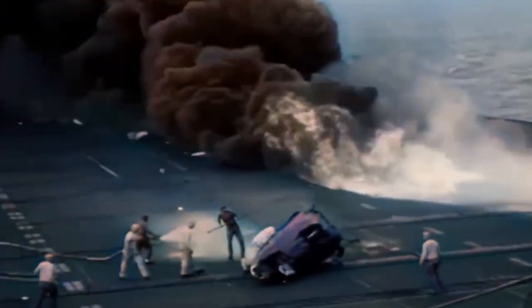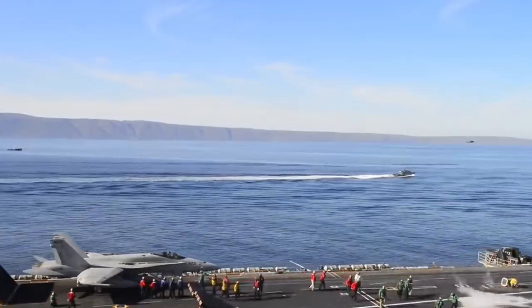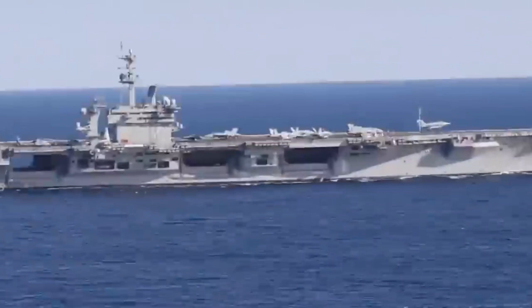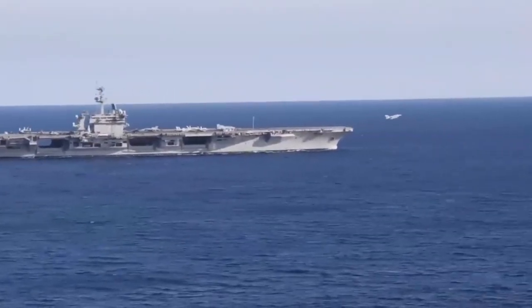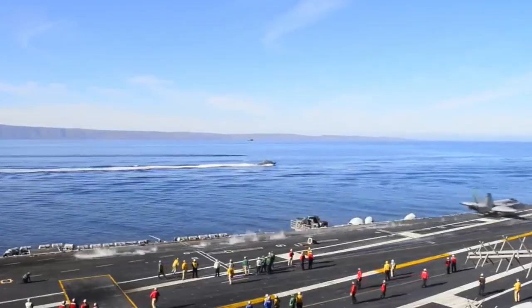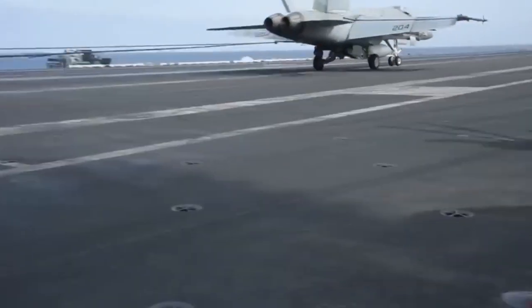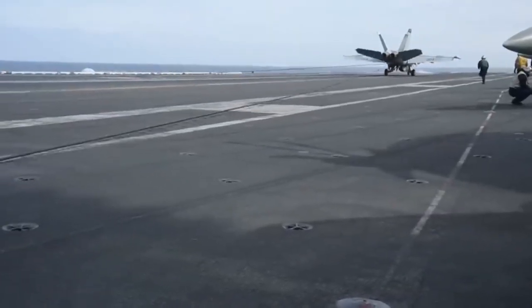lawyer. Today, standard operating procedures require pilots to apply full throttle upon touch the aircraft comes to a complete stop. Otherwise, the maneuver is known as a bolter, and the aircraft will then circle around.